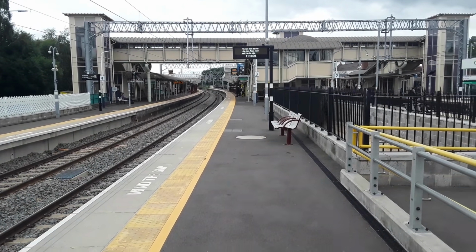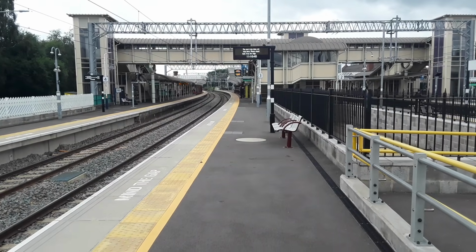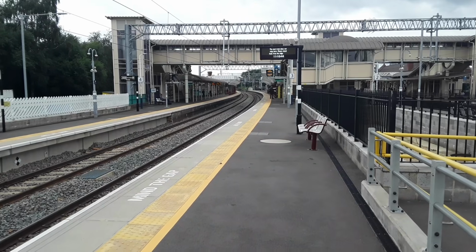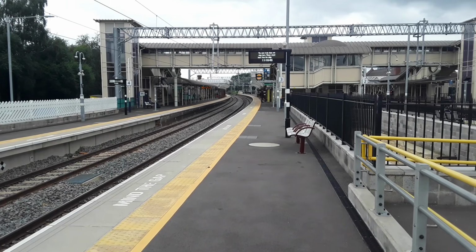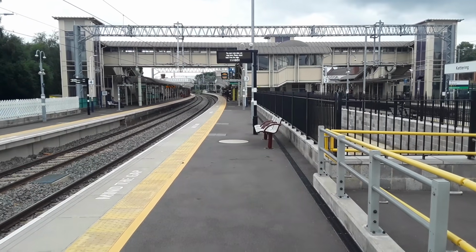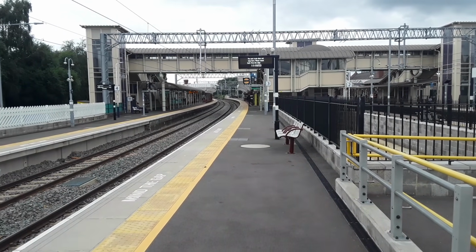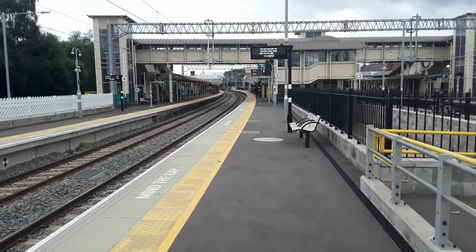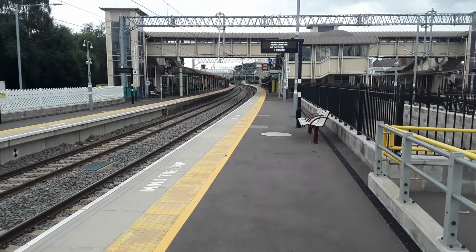Oh, rightio. Well, this'll be either a Meridian or a 180 of some variation. Currently on platform 2 is one of EMR Connect's Class 360s, working the 1117 service to Corby, so we will see that making a return at some stage.